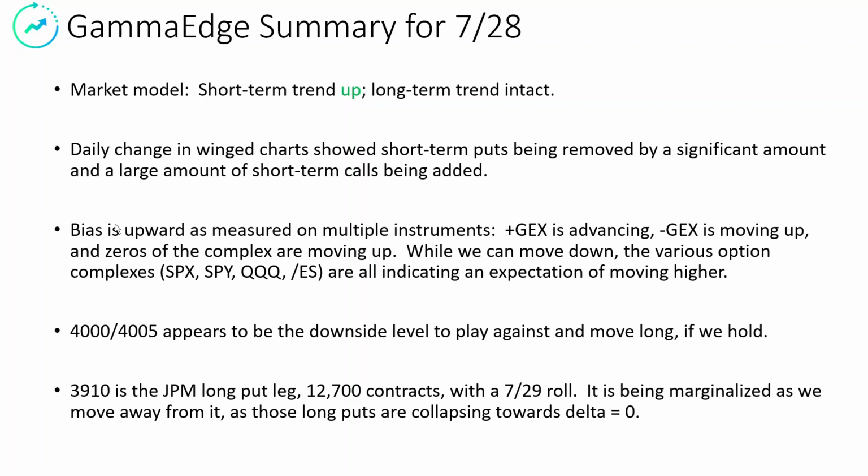Finally, taking a look here, what's the summary? So the short-term model, this is by the cumulative tick model, we are up. The long-term trend remains intact and upward. The daily change in the wing charts is showing that net negative gamma is coming out, net positive gamma is going in. Bias is upward. The line in the sand right now is this 4,000, 4,005. We'll be looking to play long against that, so any pullbacks, we think this would be areas for entry.